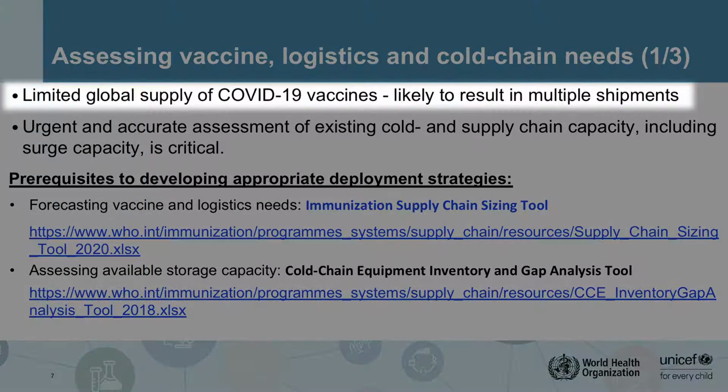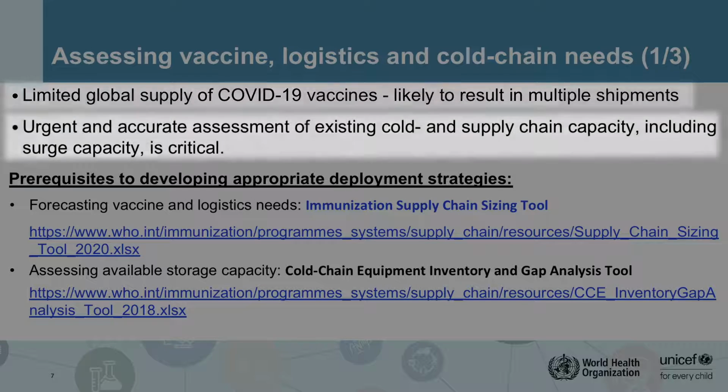The global supply of vaccine will be limited, especially in the initial stages of vaccine deployment, and this may result in a number of shipments of small amounts of vaccine over time. Countries' deployment strategy should include conducting an urgent assessment or reassessment of existing cold chain and supply chain capacity and of available surge capacity to ensure quality vaccines can be equitably delivered to the service points in the right place at the right time and in the right quantity.